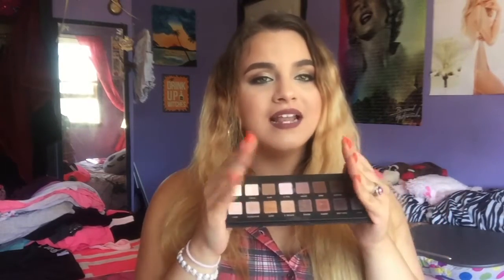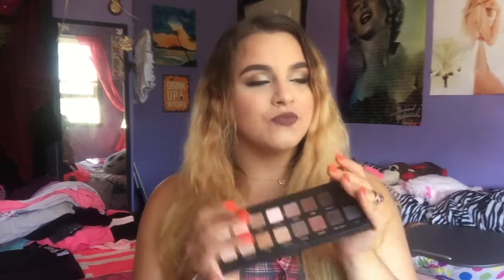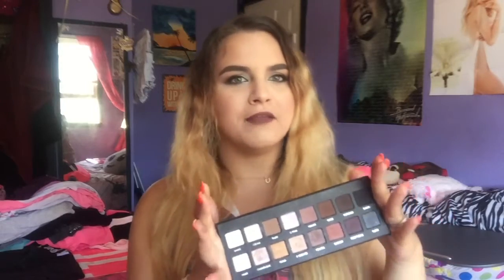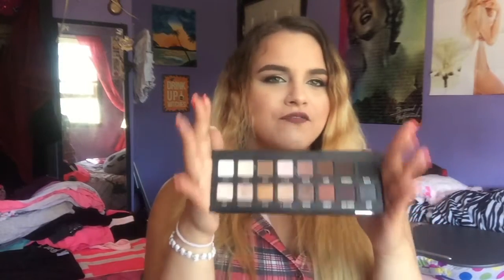So if you cannot get your hands on this one, I do recommend Wet n Wild or Sleek if you have access to them. They are bomb and amazing. But this is a really great palette too, and it is definitely worth the money. This is about $42, so cheaper than the Naked palettes. You get a lot more shadows. They're very creamy and pigmented, and you can get it at Kohl's.